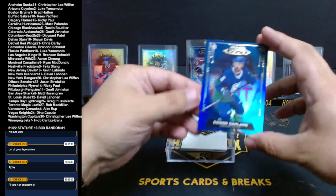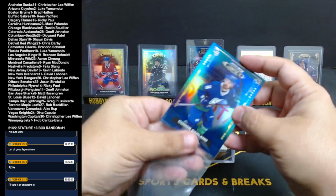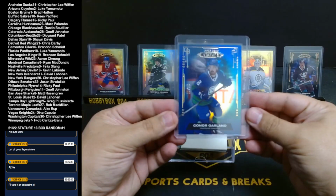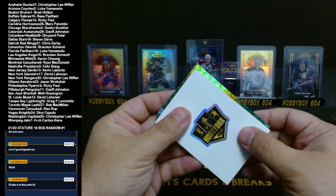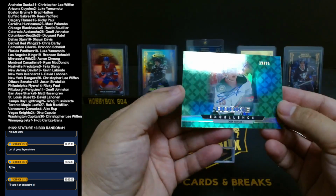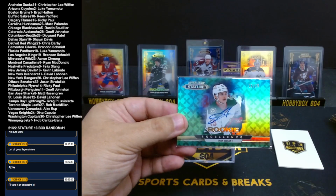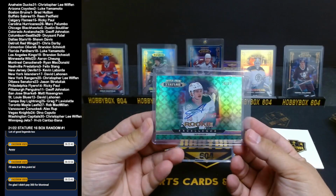Oh, first Canuck. Too bad it's Connor Garland, though. One off his jersey. Blue, 7 out of 35. Connor Garland, Vancouver. For Alex, finally hitting something with the Canucks. And our autograph looks like an excellence autograph. Number 10 out of 25. For the Wild. Very nice hit. Aaron Chung gets a Kalen Addison. Rookie excellence to 25. You'll take it at this point. Yeah, I know, buddy. Even Chicago didn't do that well in this one, Mark.